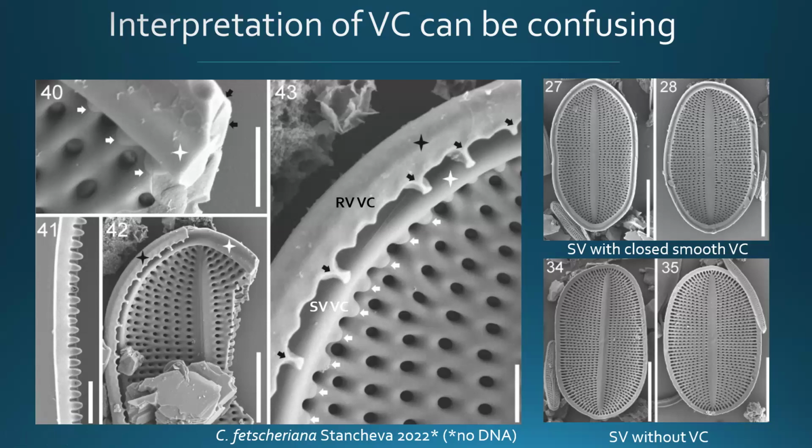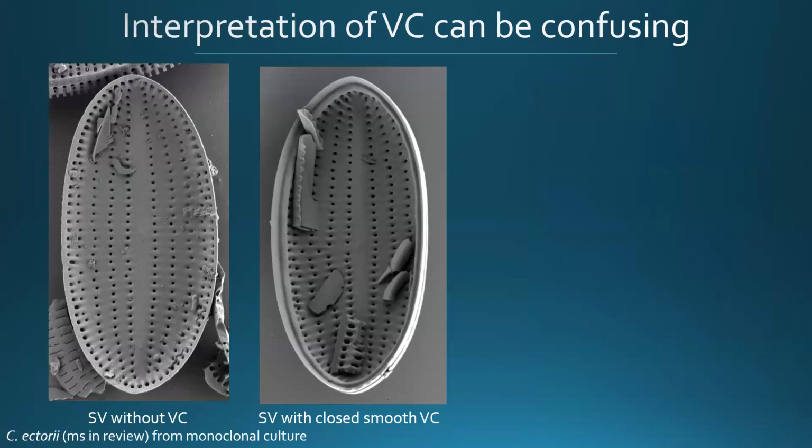And again, these kinds of broken valves are really valuable because we see the connecting elements. We see here the sternum valvocopula and the raphe valvocopula on top of that.